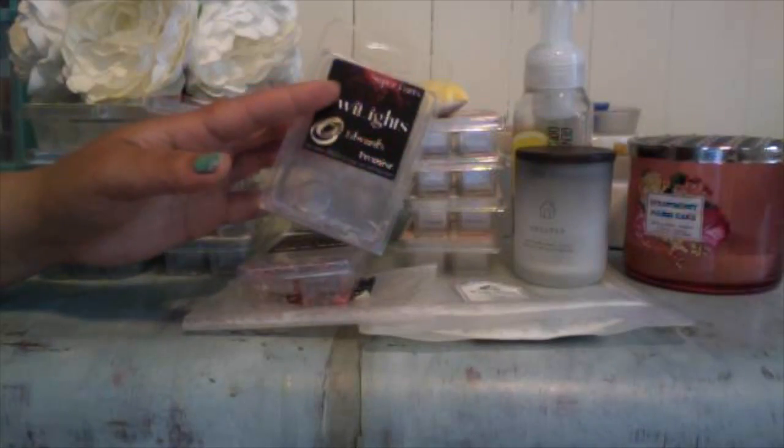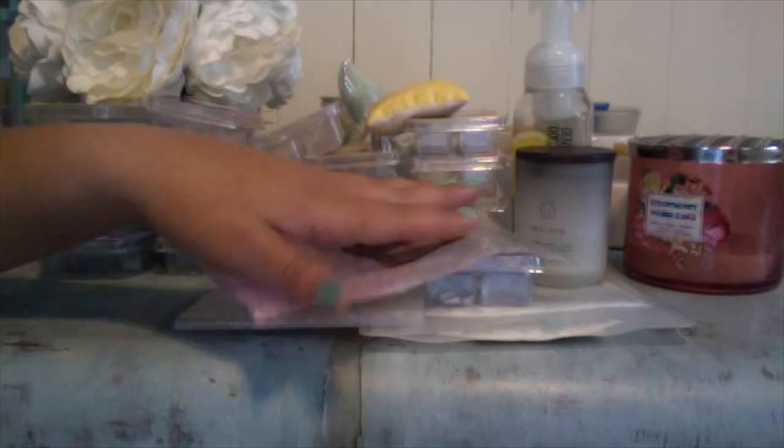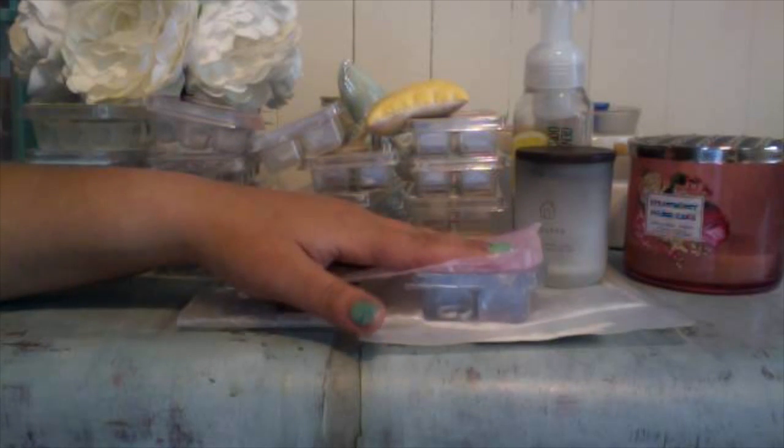I finished Twilight's Edward's Promise, which is pink chiffon, gardenia pink sugar, and vanilla bean noel. I love this. This is one of my favorites from Super Tarts. And I melted in another warmer to complement just the plain Super Tarts pink chiffon potion pack. Loved those two. Not together in the same warmer because I didn't want to alter Brandy's awesome blend, but I just wanted to complement the scent with a little punch of more of that pink chiffon.